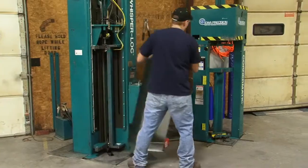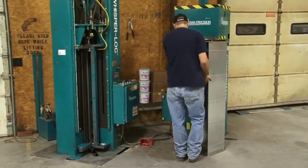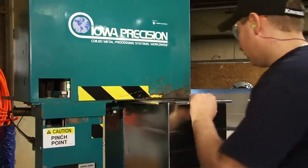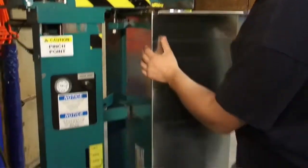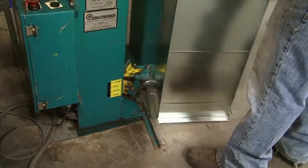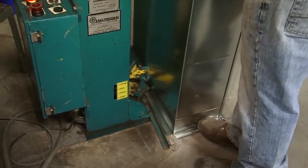It's a whole lot easier to push a piece of metal into a machine than it is to physically beat those edges over either with a hammer or an air hammer. And the corners too, you just push it in and snap and you're done, versus either crimping them with a hand crimp or putting them in with a hammer.